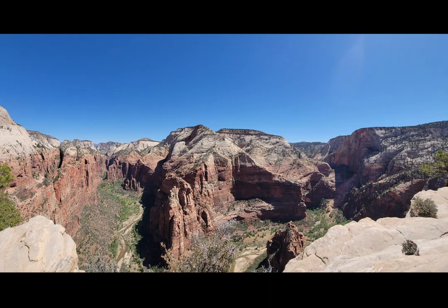This is the view from Angel's Landing, which is one of the premier hikes in all the National Park Service, and that's at Zion National Park. Also home to the Narrows, another one of the most unique hikes you can ever take in your entire lifetime. This is all north of the Grand Canyon in Utah, but it's a very easy drive on down to the Grand Canyon.